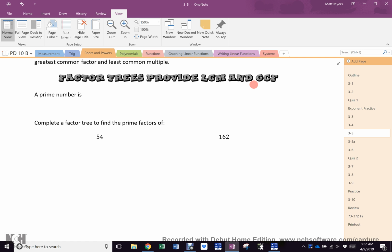Now, when you give that definition, the problem with it is, of course, it has another word in it that needs a definition, right? Because if you don't know what a factor is, then that definition makes no sense to you. So, of course, what is a factor? Don't all rush to the answer.